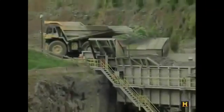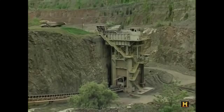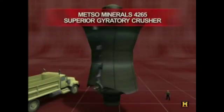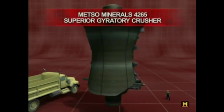It's a job that calls for some very big machines, like the one housed in this 10-story structure, built to deal with the fact that rock doesn't come in convenient sizes. Rock crushers. The Metso Minerals 4265 Superior Gyratory Crusher.